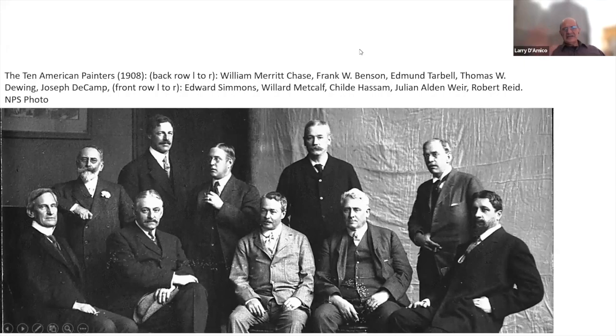And this is the group of 10. The characters changed. There were some guys that dropped out, some people that came in, but this is basically the group, some of whom would come out to Greenwich and paint. And there's William Merritt Chase with that great mustache, all the way on the left in the back row.